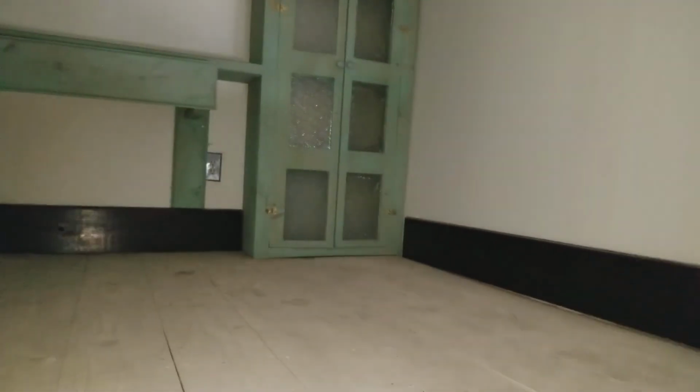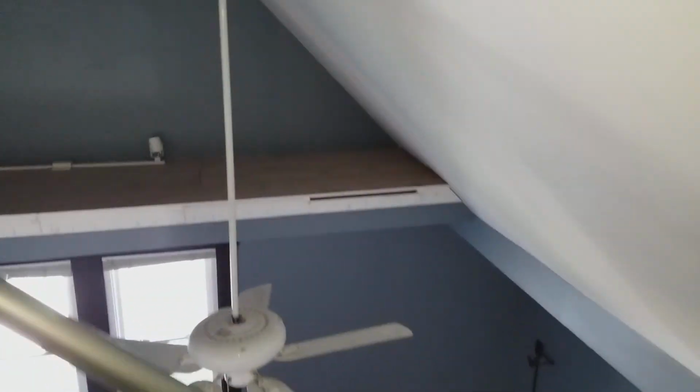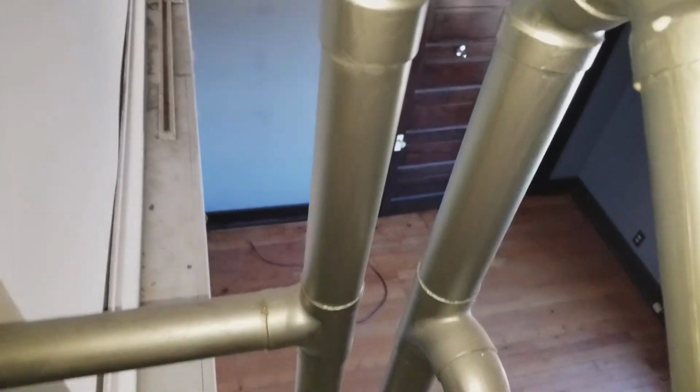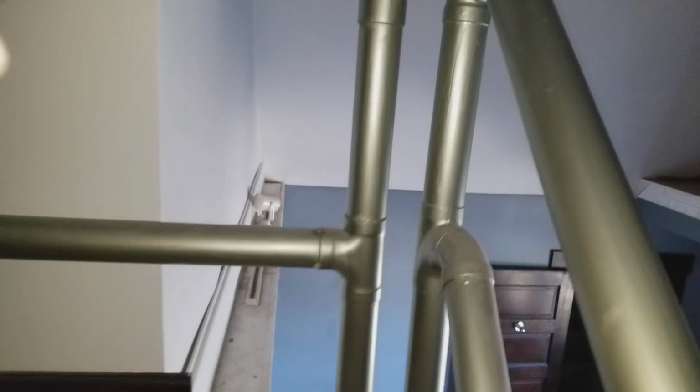We got a shelf here and a shelf here. I'm curious to see what's on this shelf. So, okay, so you have a really small workspace here. I'm not sure how feasible it is for workspace. I think it's more for storage. It's really small. I'm not a tall guy, and I can't stand up there. Really interesting space. I believe the previous owner might have been an artist, somebody with a lot of flair for design.